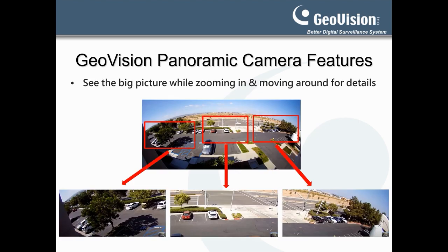In addition to the super wide coverage, GeoVision panoramic cameras also allow the users to observe the details. It can be achieved by using the digital zoom function. This allows you to focus on a specific section of the image and saves your time in finding the specific footage needed rather than having to hunt through a number of cameras and images, especially in large spaces.